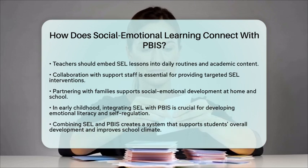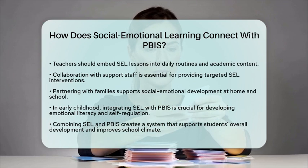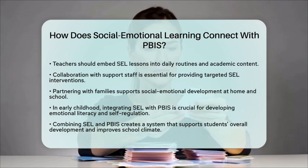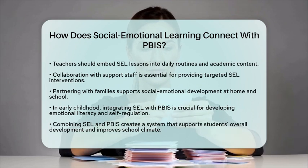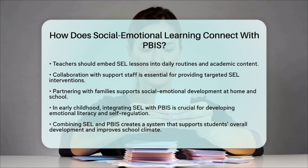In early childhood settings, integrating social-emotional learning with positive behavioral interventions and supports is especially important. Young children are developing emotional literacy and self-regulation skills that are foundational for later success. Intentional teaching and nurturing classroom environments support this growth.